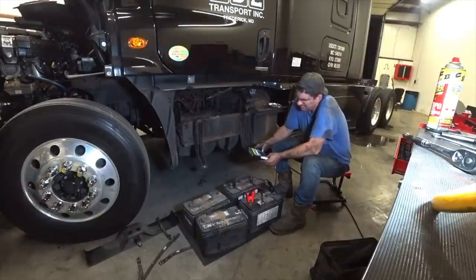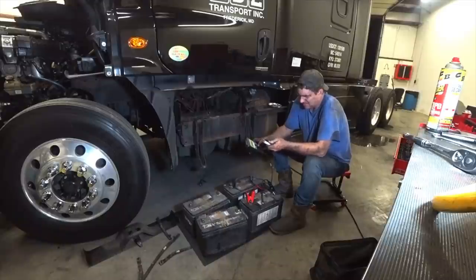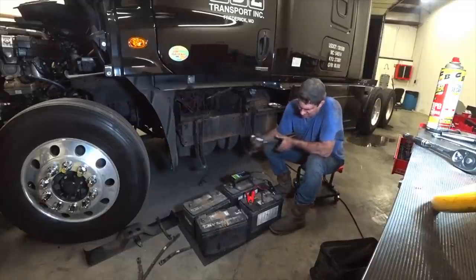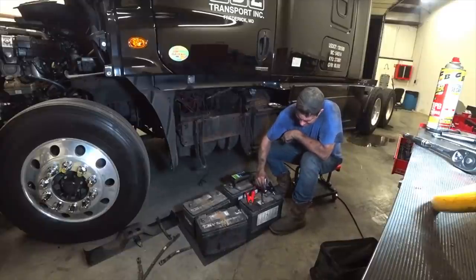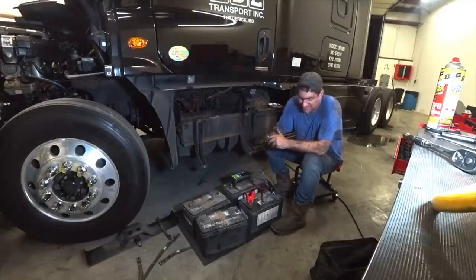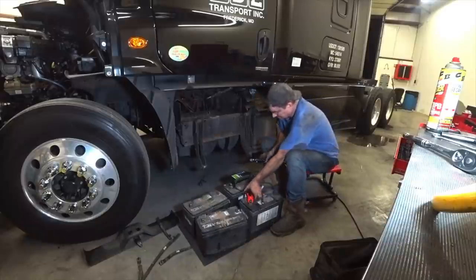Okay, so it's saying same exact. Before, if I put before charge, it came up with 111 cold cranking amps out of 700, and it's 11.94 volts. When I do it the other way, it actually comes back and says recharge and then test. I've recharged these things so many times. Okay, so let's move on.